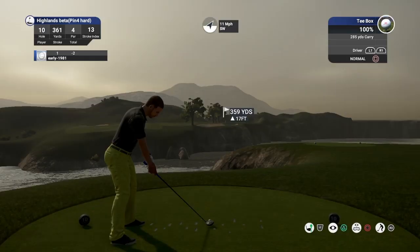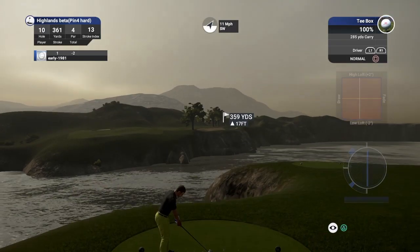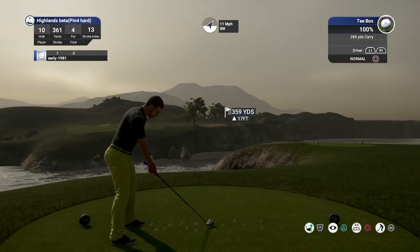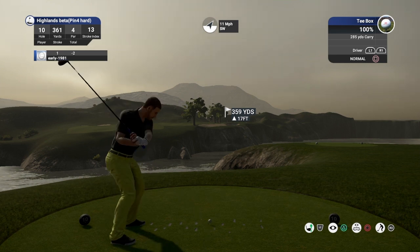Bunker's not a bad shot here. It would leave me a clean shot into the green, but I'm just looking to use the wind and find the right hand side of the fairway here.